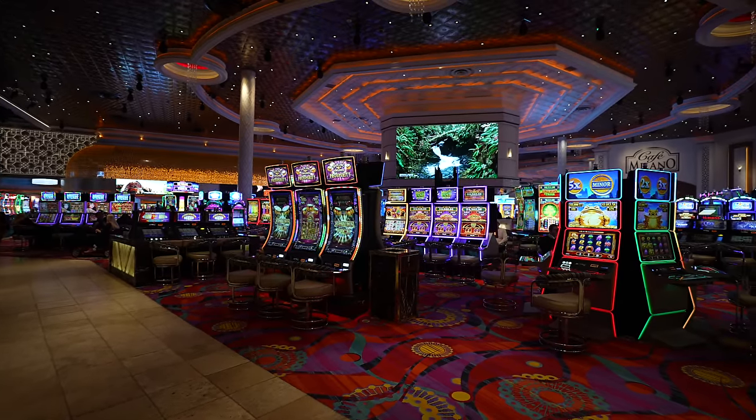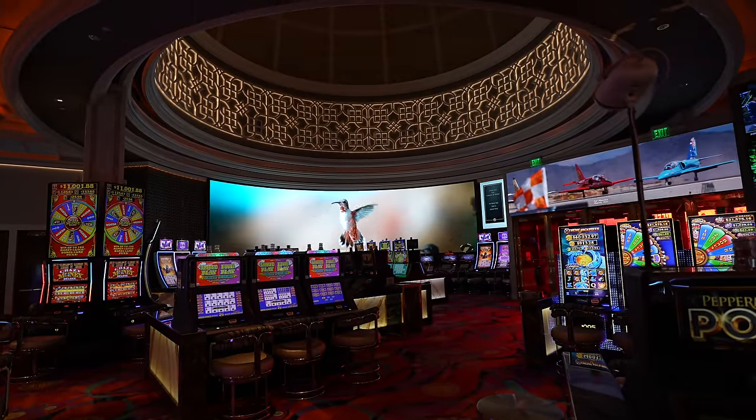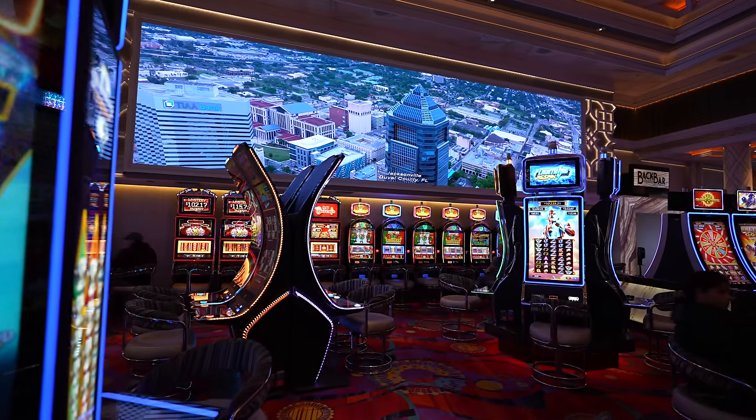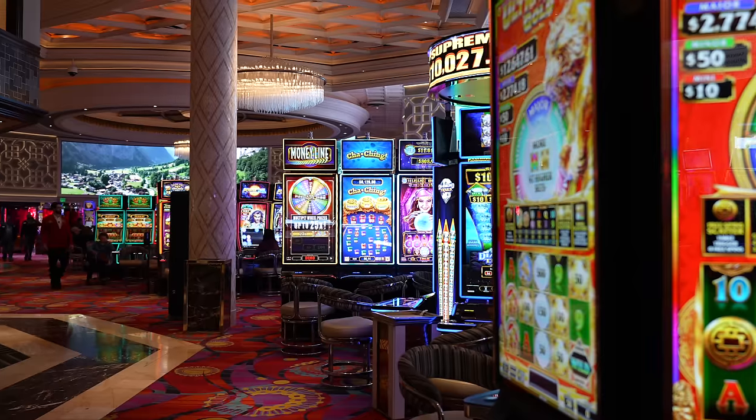The casino is really cool. Like I said, we're primarily here to gamble, and this is absolutely a gambler's dream. I also just absolutely love the atmosphere of it. It's unique. It's got its own style. It feels very welcoming.